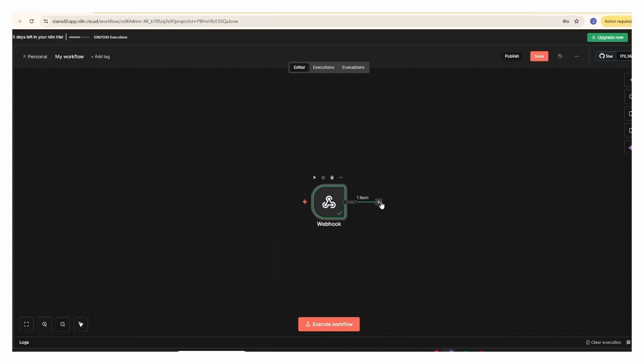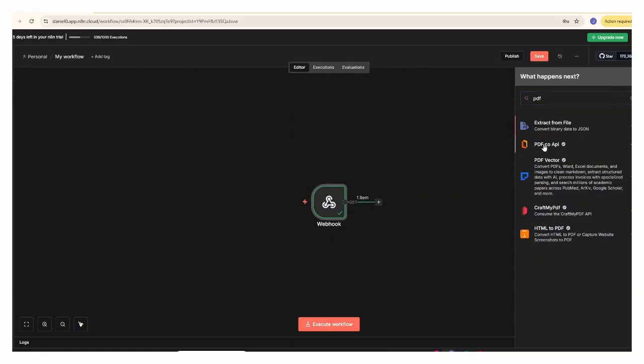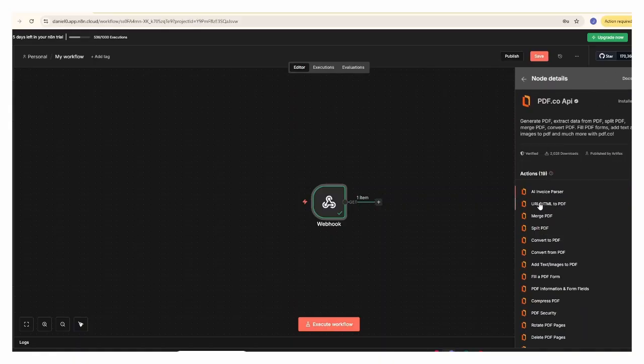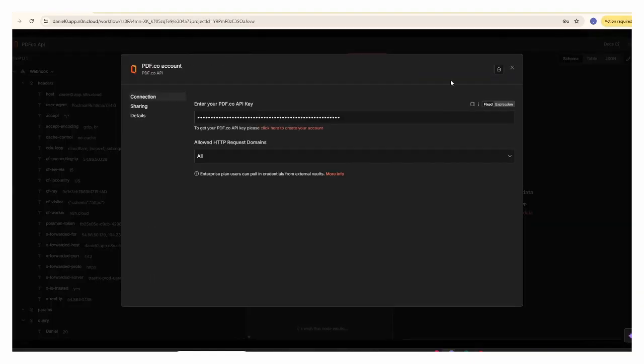So let's add the first one, pdf.co. It's actually a community node, so you need to install it first before you can use it. So we're going to convert PDF, or you can either convert URL or HTML to PDF. There are so many actions you can do here. I'm not going to convert anything, I'm just going to show you how to do it. Whichever one you feel is okay, you can do it. So let's use this for the meantime. So let me show you how to create credentials.